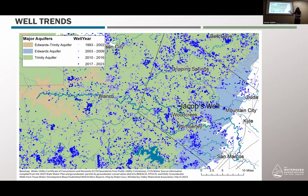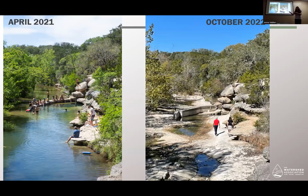It's the orange dots, but now I've turned them blue, just to confuse you. And you can tell that there are a lot of people that are reliant on wells for their water supply. So we've got to be better stewards and know how to work our wells better and how to take care of them. Ooh, sorry. Because those wells are tied to our springs. And here's a look at Jacob's Well in April of 2021, and then what it looked like since October of last year. So it's important, right?